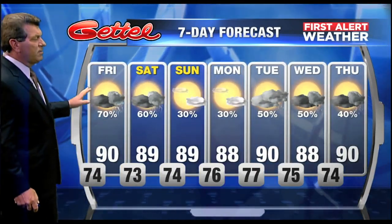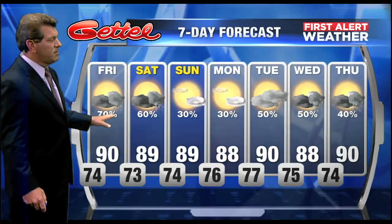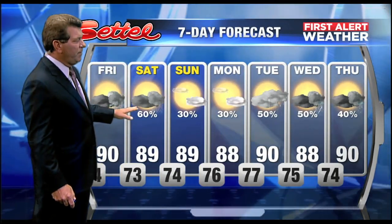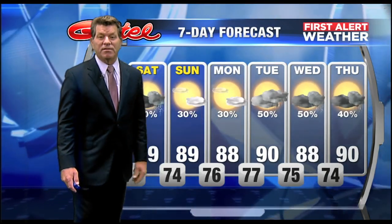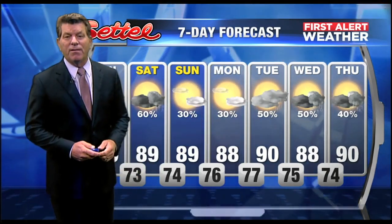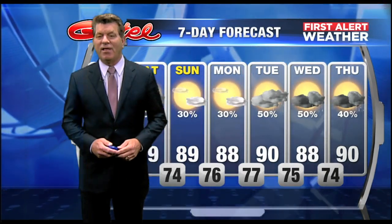So here's the forecast. Good chance for maybe some disruptive weather to start the football games tomorrow night. Showers and storms developing, and then a 60% chance on Saturday, less on Sunday and Monday as dry air moves in and winds switch around more to the southwest, and better chances on Tuesday, Wednesday, and Thursday.